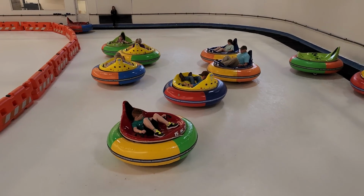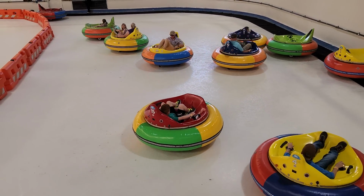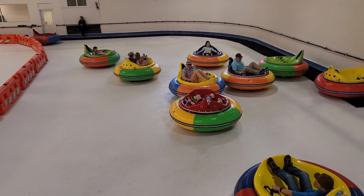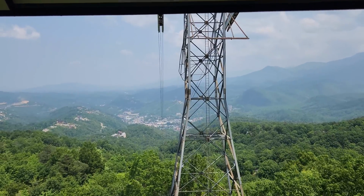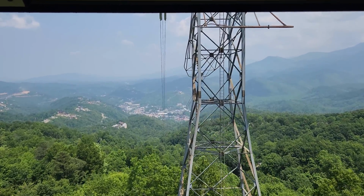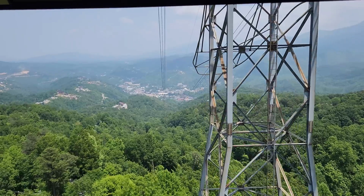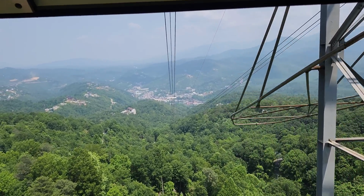Okay. My favorite thing here are these ice bumper cars. Very unique experience. I will say it's kind of difficult to control, but it was so much fun. We are going back down. They said that they saw some bears, wild bears, coming up. So let's see if we can see any. But it is a gorgeous view.